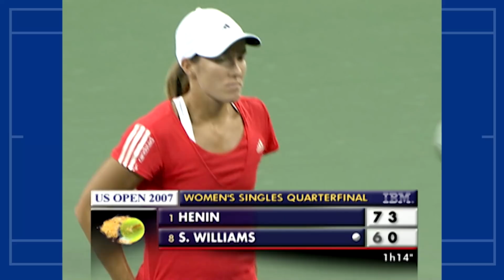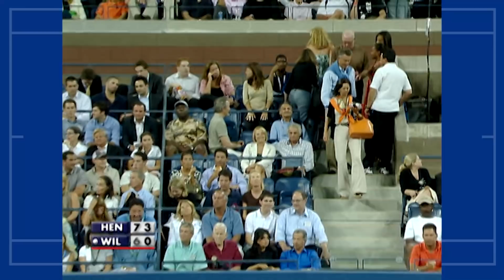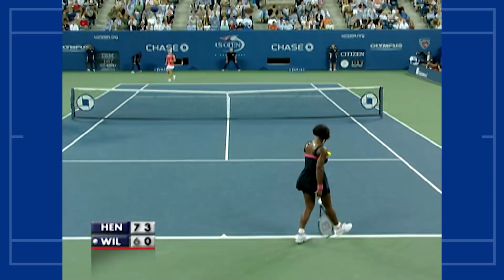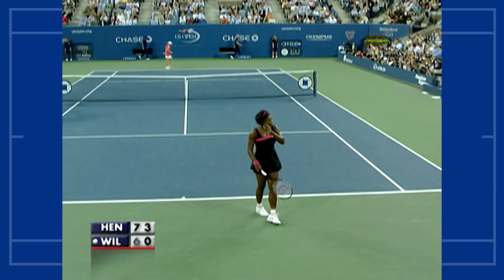Justine Henin holds on despite the breakpoint opportunities, and she leads 3-love. And we said at the outset that Serena has won four matches but hasn't been happy with her own play. We saw a lot of the grimacing and stamping her feet and just knowing that she wasn't totally on her game. She was able to win, but now she's in against the best player in the world. And it's as though coming into the match, she knew she wasn't really in top form. I don't mean condition, because I think she's in great condition, but top tennis form.